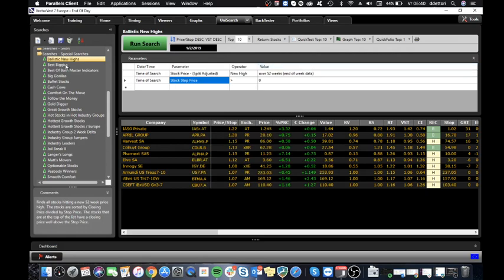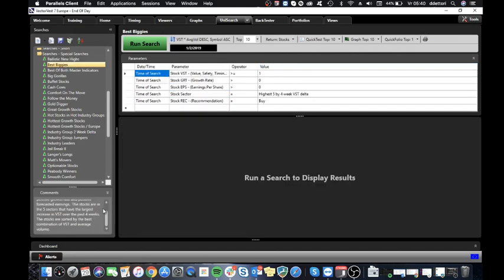Then we have Best Biggies. Find stocks with a buy recommendation, above average VST, positive growth rate, and positive forecasted earnings. The stocks are in the 5 sectors that have the largest increase in VST over the past 4 weeks. The stocks are sorted by the best combination of VST and average volume.